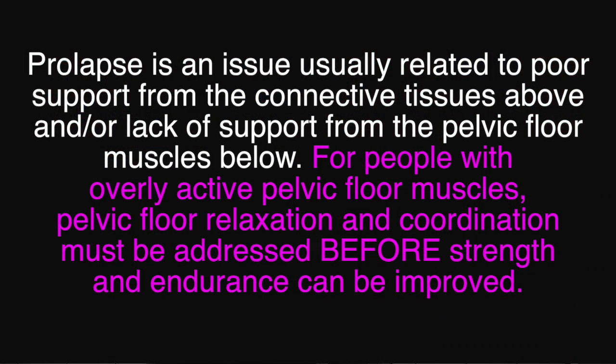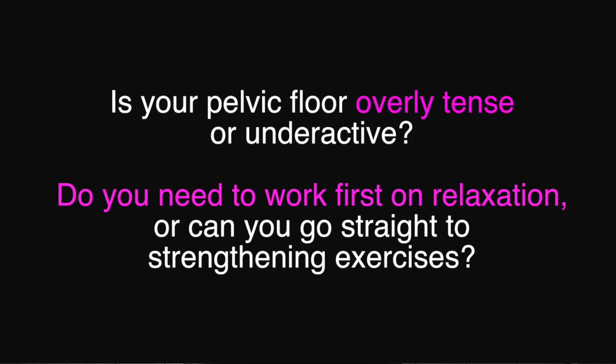Let's go ahead and move on to the next step, which is identifying if your pelvic floor muscles may be overly active or underactive. So prolapse is an issue usually related to poor support from the connective tissues above and/or lack of support from the pelvic floor muscles below. However, for people with overly active pelvic floor muscles, pelvic floor relaxation and coordination must be addressed before strength and endurance can be improved. So we're going to find out, is your pelvic floor overly tense or is it underactive? Do you need to work first on relaxation or can you go straight to strengthening exercises?